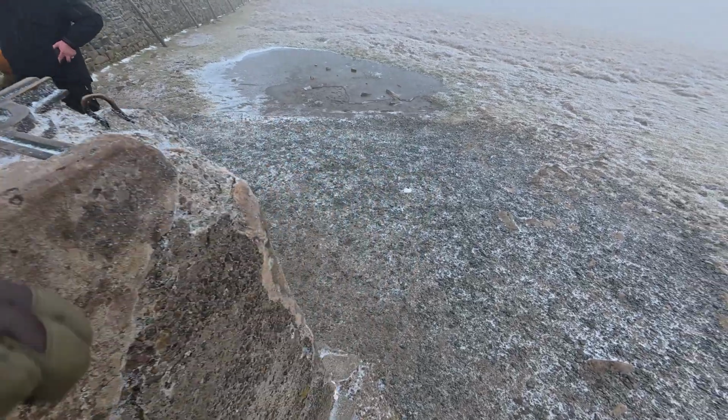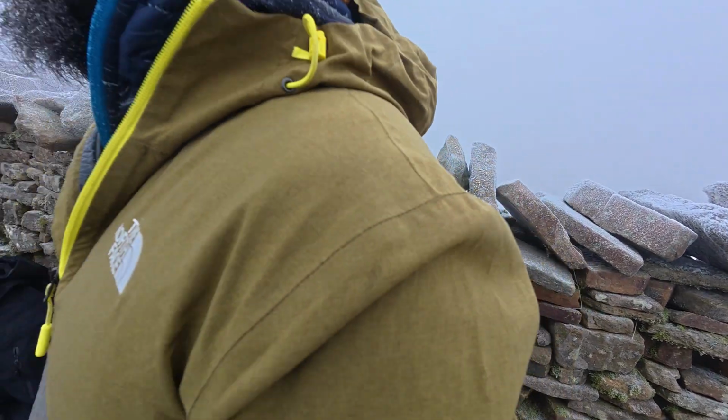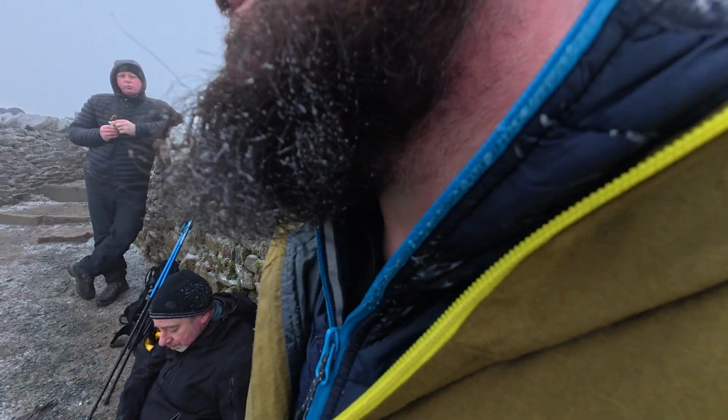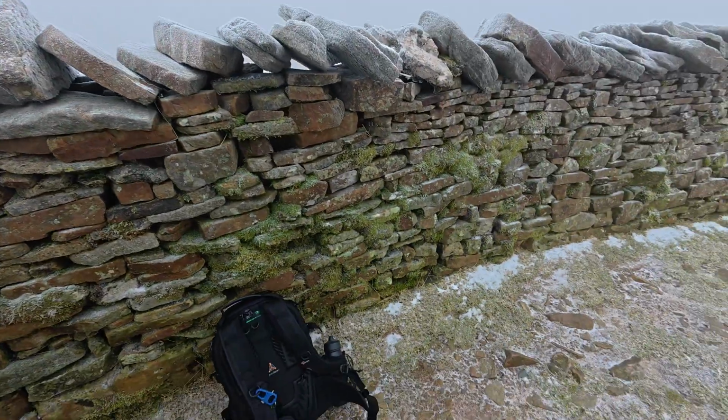There we go. Trig point done. Whernside. We're at the top. Snack time, me and the lads. I've got here. Let's have a look. Frosty beard, frosty hat, lovely jubbly. It's absolutely amazing up here.